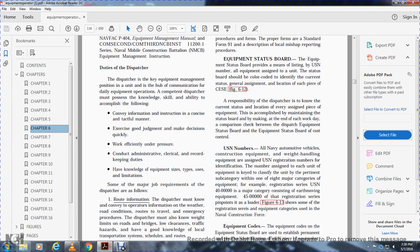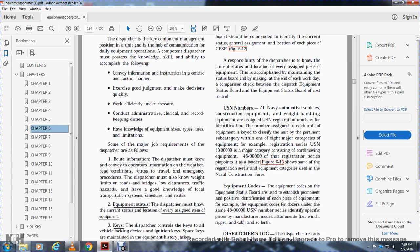The dispatcher is responsible for the current status and the location every time of the assigned piece of equipment. That is accomplished by maintaining the status board, making the end of the work of the parents in check, but during the dispatch of equipment and the status board, the equipment status board of the cost control, USN numbers, all Navy automotive vehicles, construction equipment, and weight handling equipment use a USN registration number, the identification number, the assignment of each unit of equipment, classified by unit pertaining to the subcategory, one of the 8 major categories of equipment.